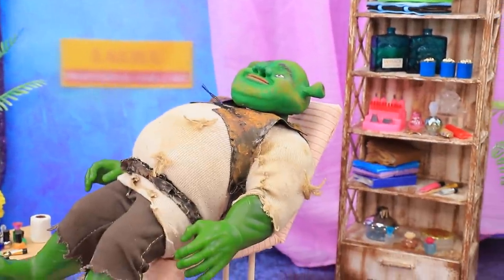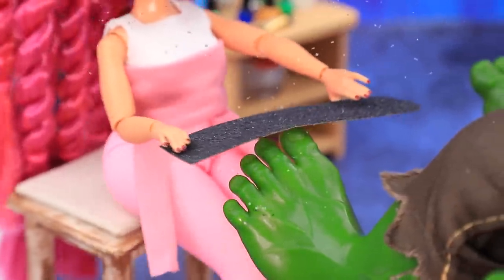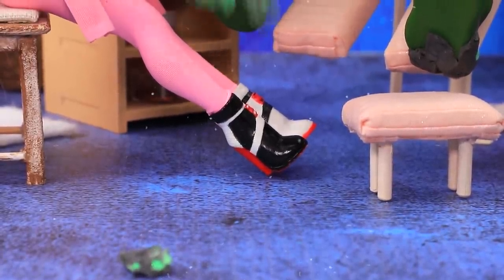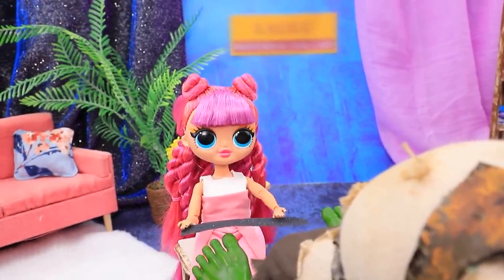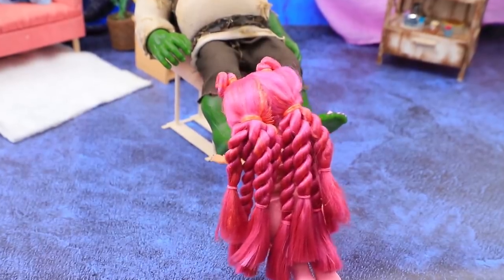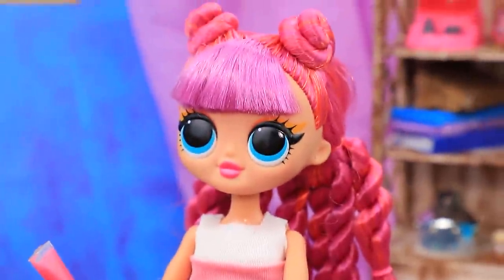Yay! Let's start working. Use a huge nail file to get rid of rough skin. Dirt is getting all over the place. Just a couple of movements, and the feet look perfect. While working, Samantha accidentally painted the nails pink. Whoops. Well, it's on the house.